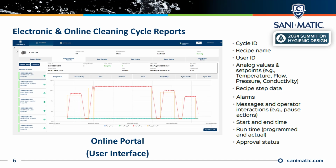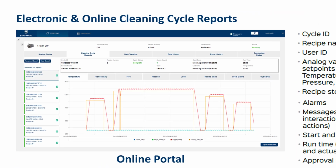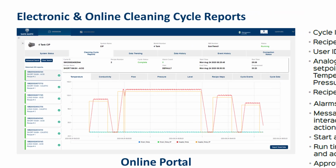This is just a screenshot of what the online portal for that data could look like. So you see temperature, conductivity, flow, all those critical data easily reviewable with different wash cycles. So if you have a line circuit, if you have different tank circuits, you're able to review that all in an operator interface in the cloud. Again, much more user-friendly access than a paper chart recorder.